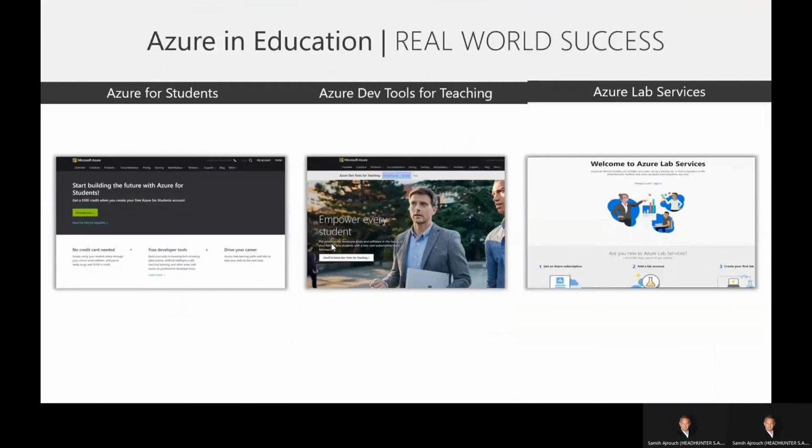So how Microsoft is delivering all this, and where it's being delivered. We are providing this in 3 main areas. The first area is Azure for Students, where anyone can go and practice what he or she is learning as part of the official curriculum or as part of our Microsoft curriculum. The second area is which tools they can use. We are also offering access to Azure DevTools for teaching, where they can download many programs that will help them develop, such as Visual Studio, Azure DevOps, and so on and so forth.